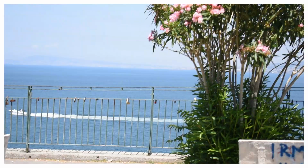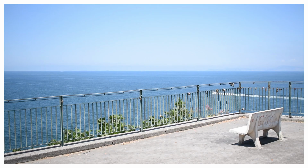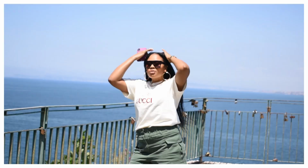Just arrived on the coast, and oh my god, look how pretty it is. Okay, listen to me. This is beautiful. Sorrento Coast, the first area of Sorrento Coast. Okay, but here is area Castellammare di Stabia, small town, city Castellammare di Stabia. Then around.